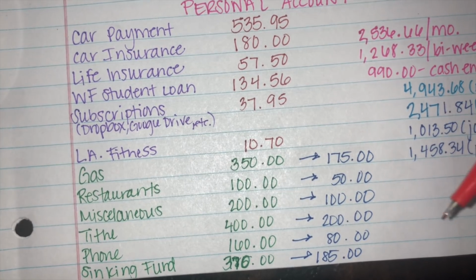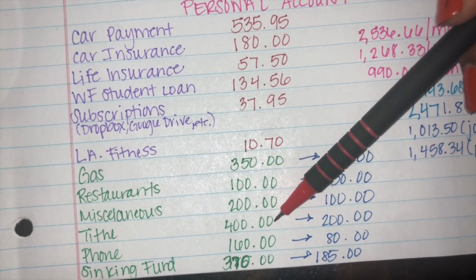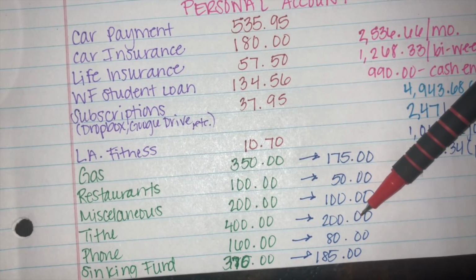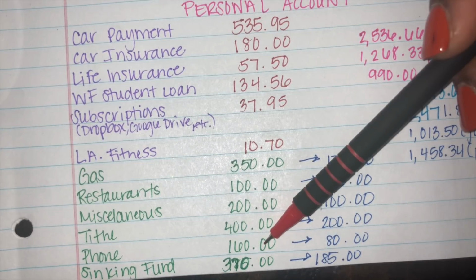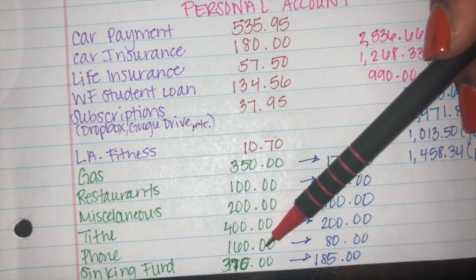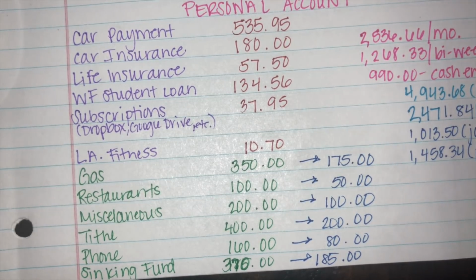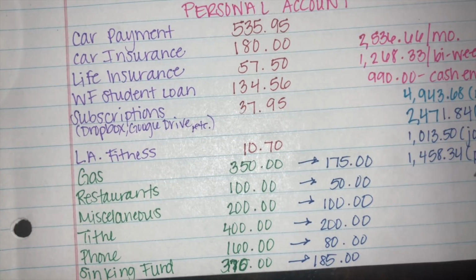because our doctor sinking fund needs to be beefed up a little bit. So I budget $400 for tithe and I take out $200 every pay period to do that. $160 is budgeted for my phone bill. It's not actually that much. It's actually $100, but I just give the extra just because. And if I have extra money left over, I just put it in my sinking fund.